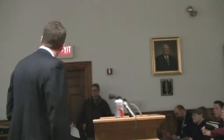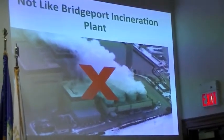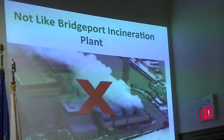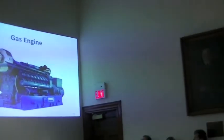This is not burning food waste. We're not an incineration plant. This is a Bridgeport plant. They burn everything. They burn food waste, they burn plastics, they burn metal, they do everything there. What we're doing is actually taking the food waste, splitting it into two things, making effectively a natural biogas that's run through an engine. So we're not burning food waste.